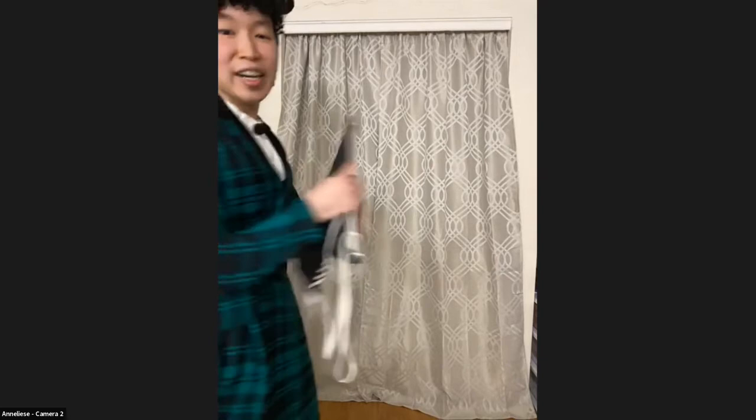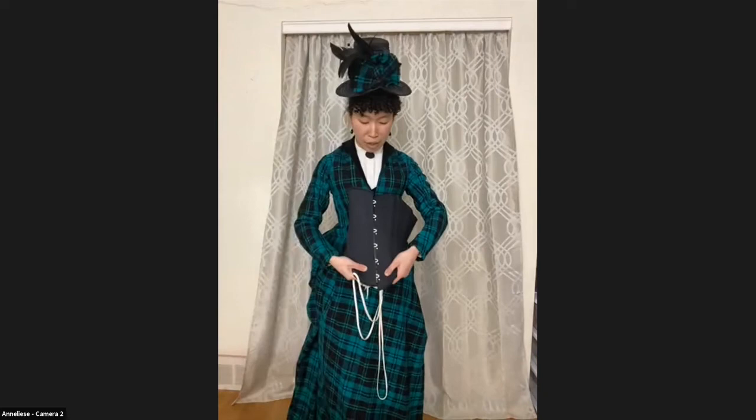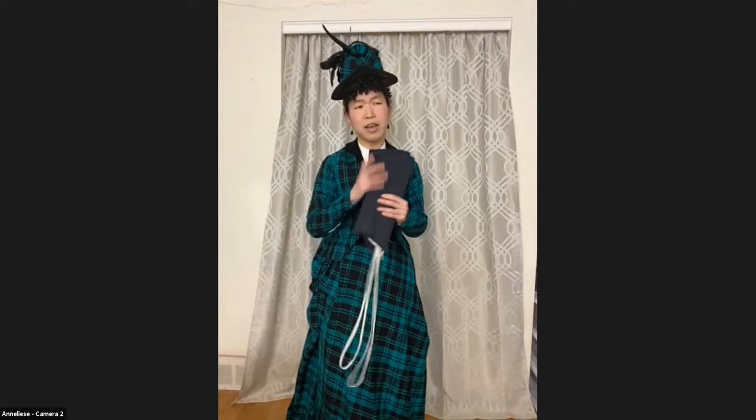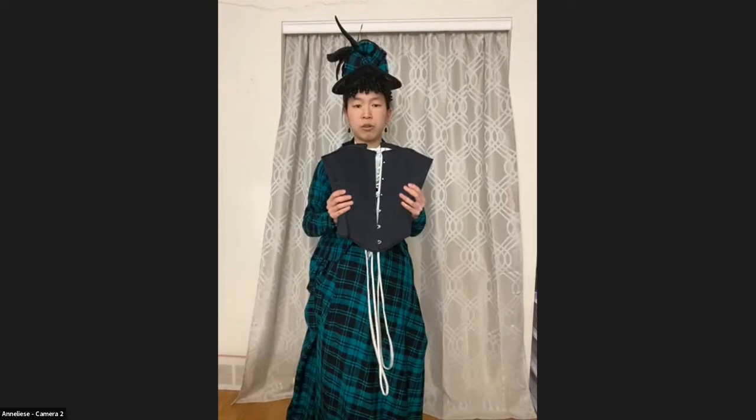I do have an example of another reproduction corset. This is based on an 1880s pattern. It's not as long as the corset I'm wearing right now, but this shows you that loop and stud busk that allows a woman to dress herself, and it gives you an idea of what that corset looks like. It's fully boned, so it's somewhat flexible, but it does provide structure for the rest of the dress to sit on top of.